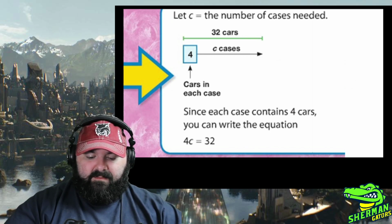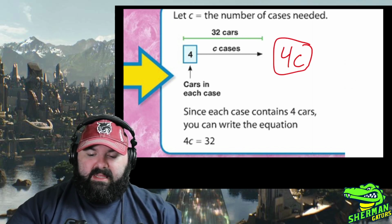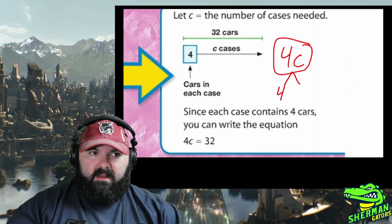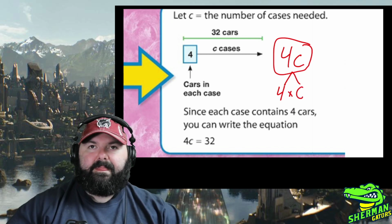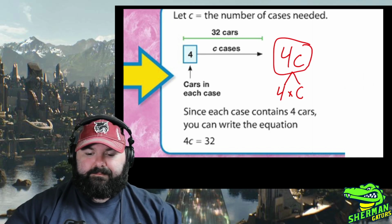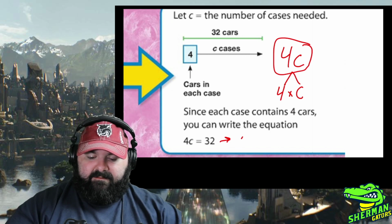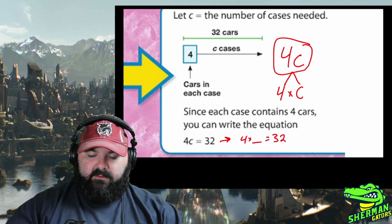What that is saying is that 4 times C, 4 times cases, equals 32. Now, whenever you have these next to each other, so this 4C like this, what that actually means is 4 times C. So when you see those next to each other, just know that that means multiplication. And the other way you can think about this is 4 times what equals 32.